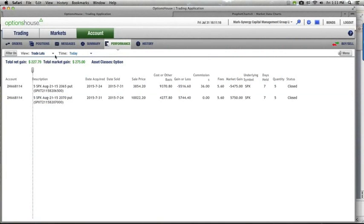We ended up today having taken profits here, Friday, July 31st. We took profits of $227.79 today. That is after fees and commissions.